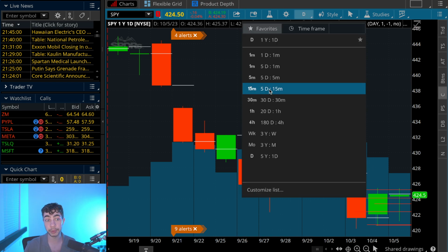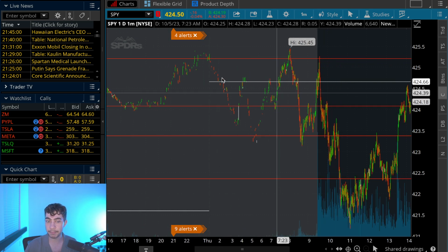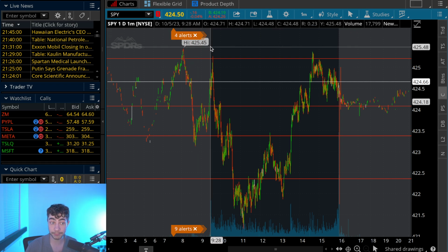So that's the game plan for put options tomorrow. Based off the daily pattern, I will be interested in buying puts and going short on the market towards 425.50. The SPY closed at $424.50. $1 above that is 425.50. It's also towards major pre-market resistance.